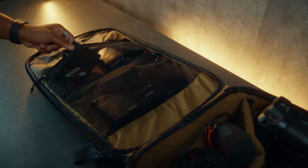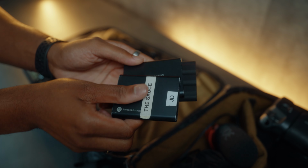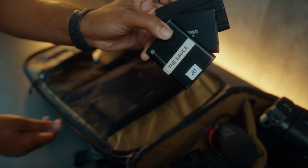And moving on, I have my SSDs. Shooting all this content, especially when I'm on the go, I need to offload the footage and my photos, sometimes to edit, like I said, right then and there. I know at my church, I deliver all of my photos before the service is even over. And in order to do that, I have to work off my SSDs. So I have some T5 drives and some T7 drives. Depending on which one is full or not full, that's what I'm using.